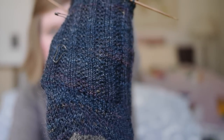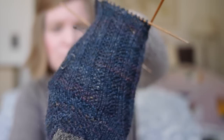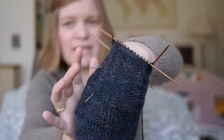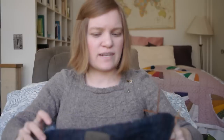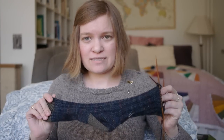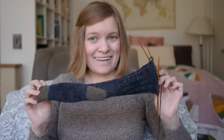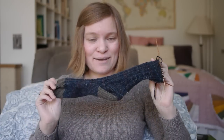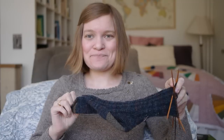So far, all the calf shaping I've done has been to progress from size 0s to size 1s, and now I'm on size 1.5s, and that's what I'm going to stick with. So any future calf shaping will be in increases instead of needle sizes. And yeah, I'm pretty hopeful about how tall they're going to be, and I'm just utterly in love with this yarn and this pattern, and I'm really happy about how it's turning out.